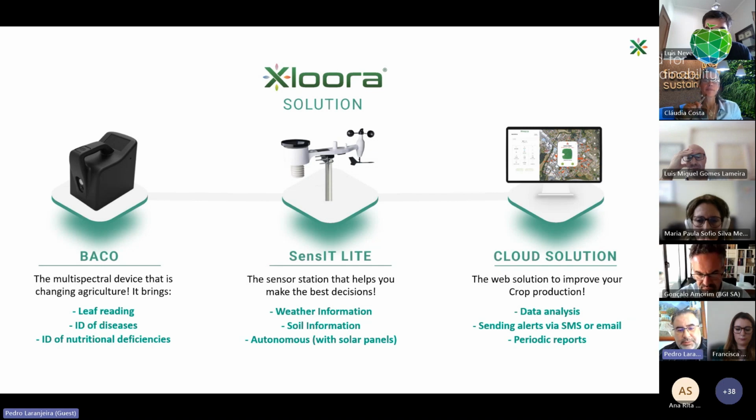Then we have also another tool, that is the Sensit Light. It is a sensor station where we grab weather information and soil information. We try to be autonomous, so with solar panels and so on. And with all these sensors in the field, we support the predictive part of the analysis. So with the BACU, we have the classification. With the Sensit, we have the prediction.